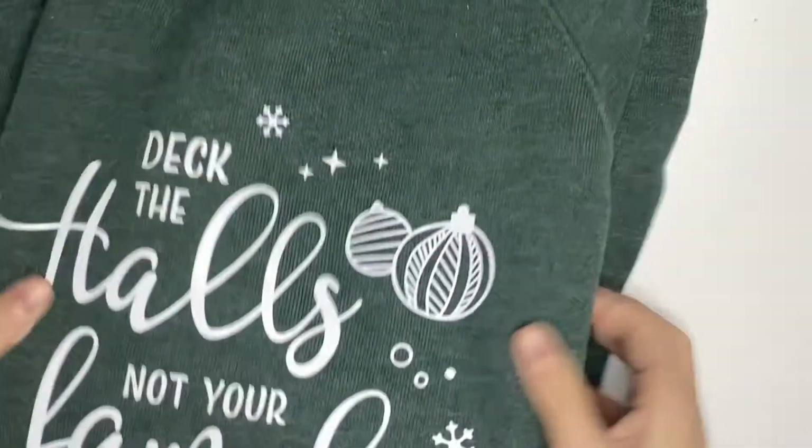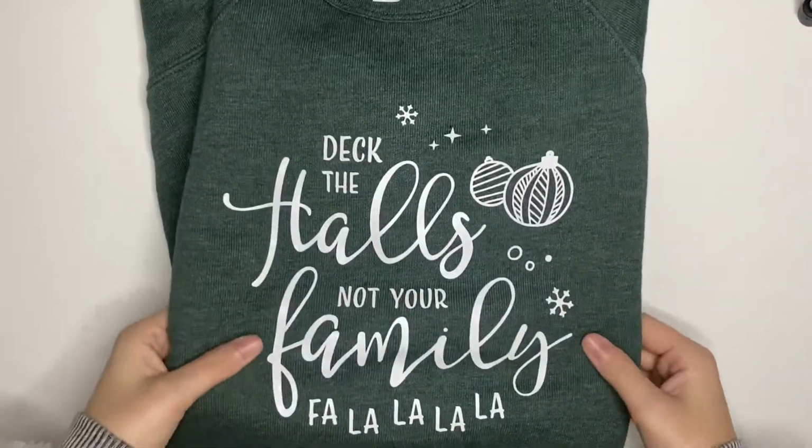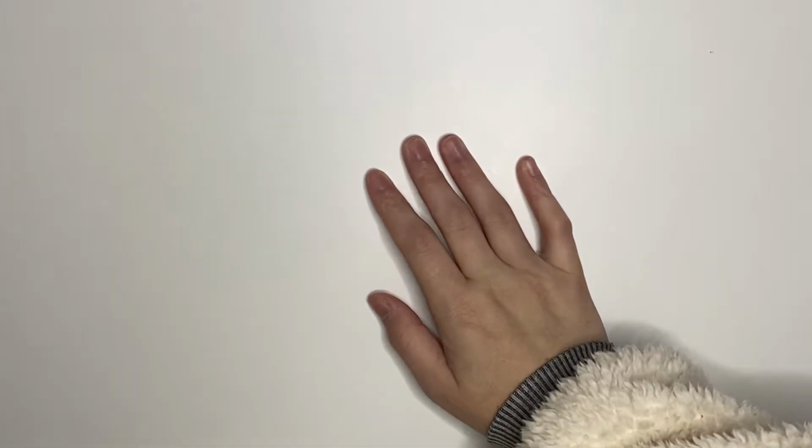I got it in a medium. It's quite big, but I prefer large sweatshirts. It's in this green color. Let me zoom out of it. And it just says deck the halls, not your family. Fa la la la. Just thought that was cute because that's kind of how I feel about the holidays, if I'm being honest with you. So there is that.